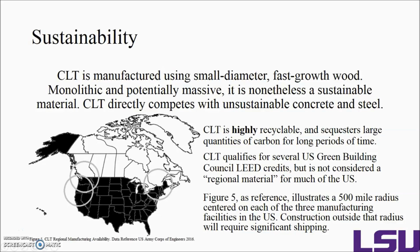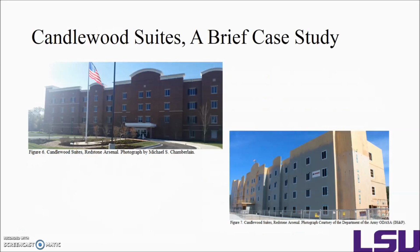The final category, regional materials, is available for materials manufactured or sourced within 500 miles of the construction site. The figure you see here shows 3 circles. Each of these circles is a very close representation of a 500-mile radius around an existing CLT manufacturing facility. Much of the U.S. and North America is far, far outside the circles.